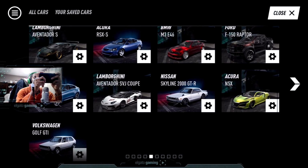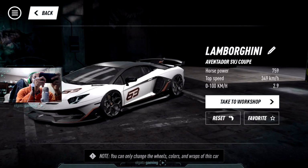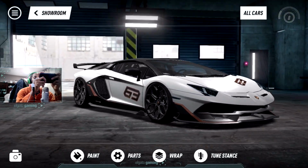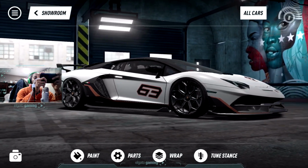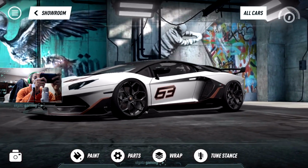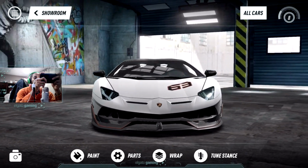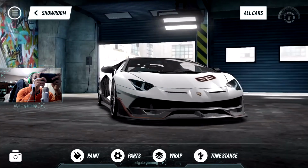But until then, I will possibly have my cover be this lovely SVJ because, well, it's just awesome. Even though we can't customize it. Driving it will be awesome in the game because this will be the first game we'll be able to actually drive the very grippy, very powerful, and very aerodynamic Aventador. Anyway, next week we'll have another container. We'll come back as usual to customize the cars in that container.